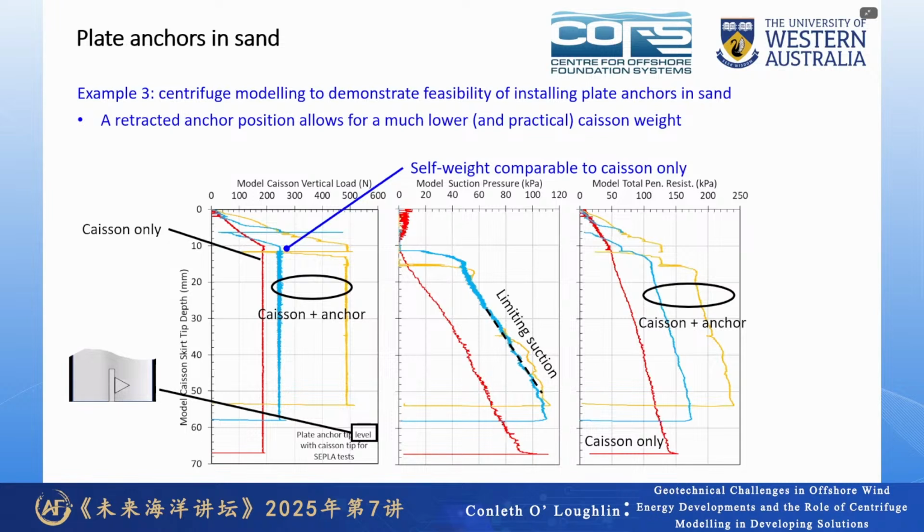And this is all important because, yes, these experiments show that you can install it, but if it requires a caisson weight or a suction bucket weight that is 5 or 10 times the weight of a normal bucket, then it's just not practical. So if we can get these down to real practical weights of caissons or buckets, then this becomes a practical solution. And you get the same observations as we had before. When you have the lower load, you have a lower overall penetration resistance, quite close to the caisson only case. Okay, so that shows that we can install a plate anchor.